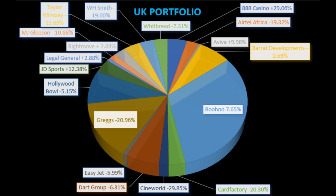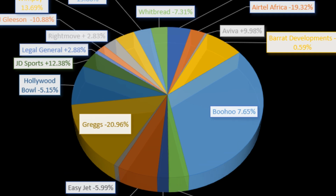WH Smith, which is down 19%, obviously that's going to be down until the airports open back up and it gets the traffic again. So it's a write-off year for WH Smith, but it will come back strong. Just look how good it was in 2019. And then we've got Whitbread, which is down 7%, which is totally fine. I don't know if I'll buy any more of that one, and we'll see how that one manages to do.